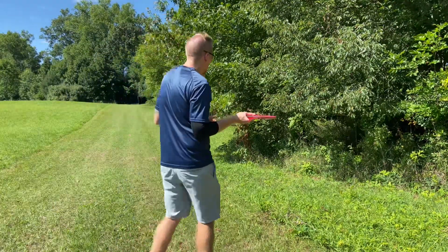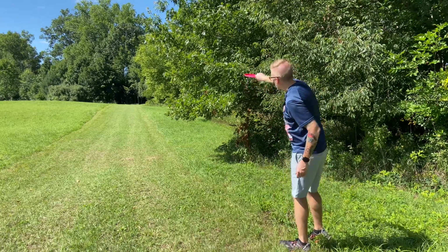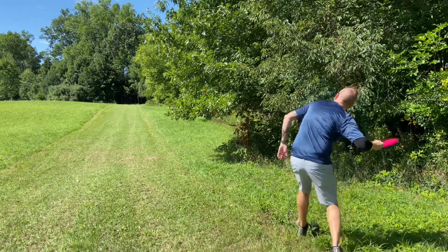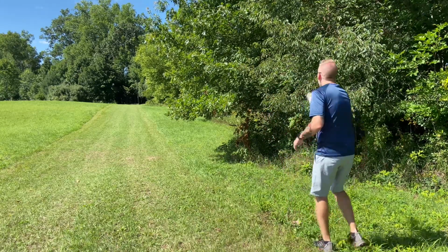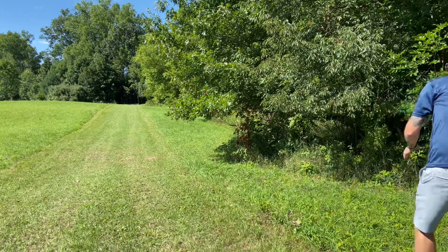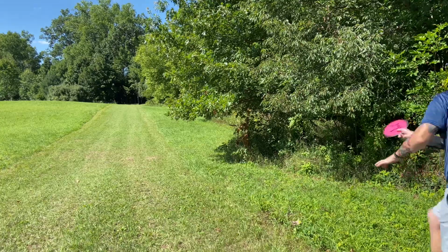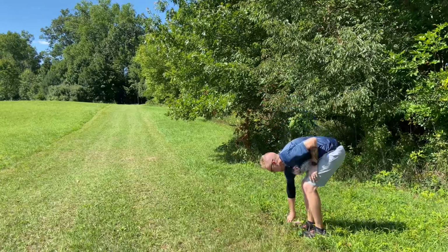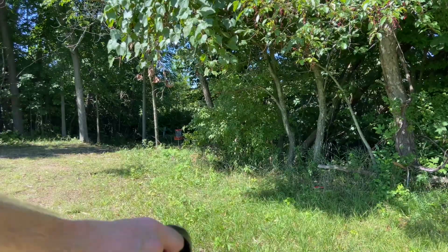I've got a Neutron, a Photon, and a little bit of a branch in my way, but you can see back there where the trees are, that kind of wall is. Basket's just inside there, so a big forehand hyzer should do the trick. Got some sticks here and vines, so here we go. All right, looks like it cut in a little bit early, but we should be okay.